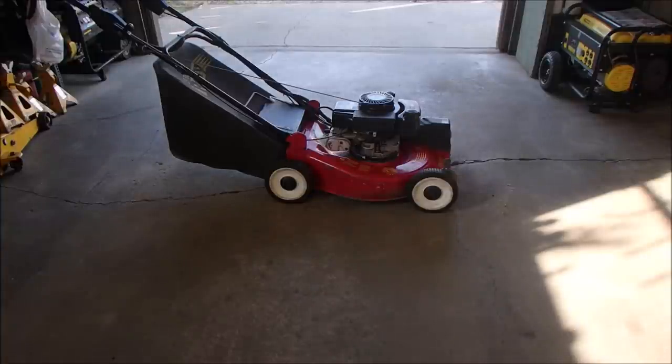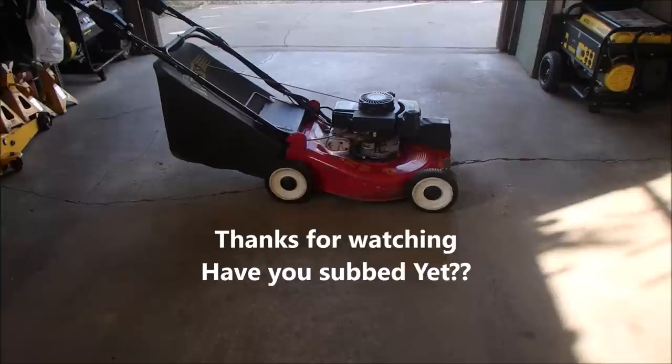Yay, it's done. I did notice that the wheels creep when it's in the air, the front wheels, but it's just a pulley. There's not even a transmission there. It's just a pulley on a shaft.